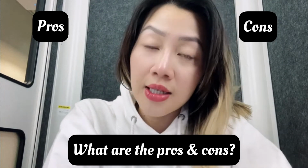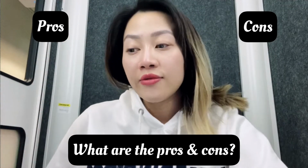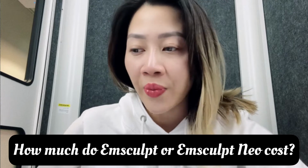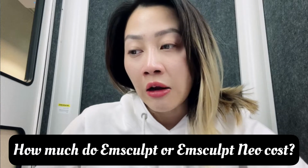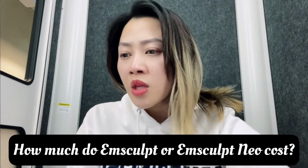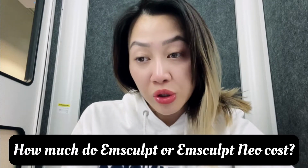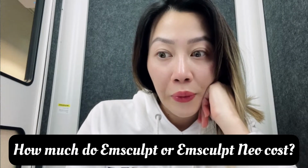So it can be costly if we have a longer treatment, because in the market, if you look up the price, you will see. That's leading us to the next question: how much do Emsculpt or Emsculpt NEO cost? The average cost is around $3,000, maybe a little more, in a range of $1,000 up to $5,000. So you can expect to pay around $750 to $1,000 for a single Emsculpt or Emsculpt NEO treatment. That is expensive. Oof.